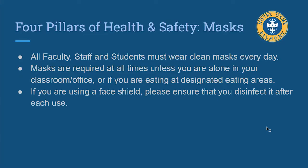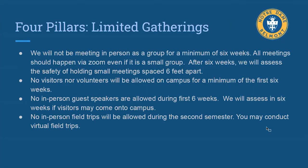Okay, all faculty, staff, and students must wear clean masks every day. Masks are required at all times unless you are alone in your classroom or office, or if you are eating at designated eating areas. If you are using a face shield, please make sure that you disinfect it after each use. It's very, very important.